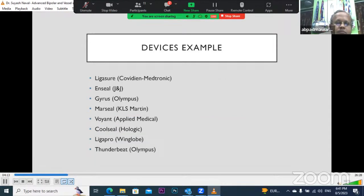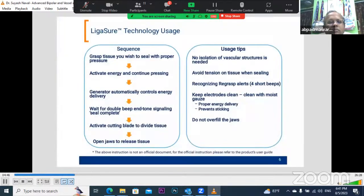Now, here are just examples of what all devices are available. You can have any of these devices, and I think most of these devices are available in India. LigaSure is from Medtronic, NSeal is from J&J, Gyrus is from Olympus, Marcel is from KLS Martin, Voyant is from Applied Medical, CoolSeal is from Hologic, LigaPro is by Winglobe, I think it's an Indian company, and Thunderbeat is again from Olympus. Okay, now there are various devices. You can choose any one of them, and they qualify more or less in the definition of advanced bipolar.